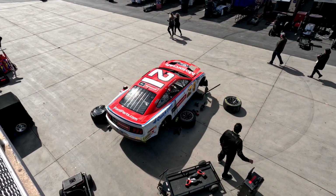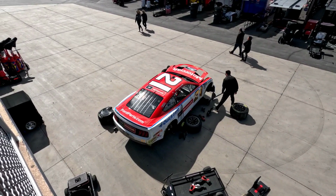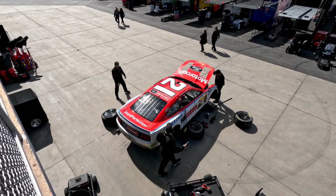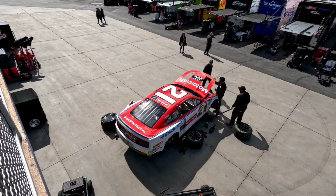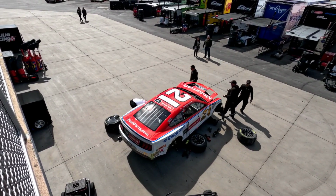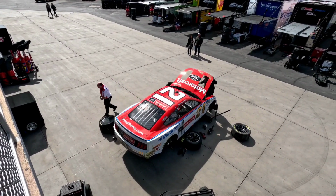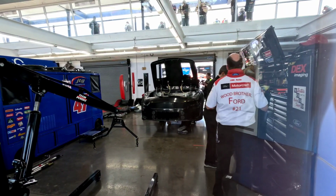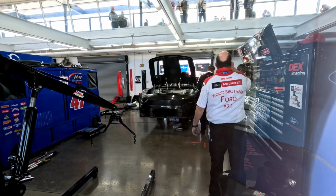There is the damage that's on the primary car for Harrison Burton. They'll try and get that backup race ready for tomorrow for the Pennzoil 400. They'll be starting at the back of the field as they were unable to make a qualifying lap. More work being done on Harrison Burton's backup car.